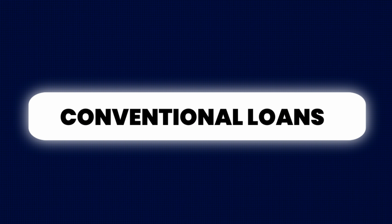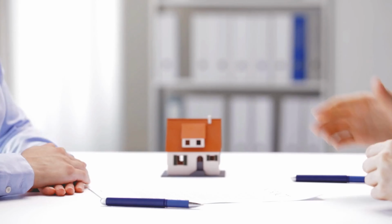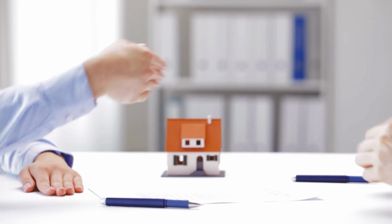So first is conventional loans. As the name suggests, these are the type of loans that the majority of Americans sign up for. These are standard home loans that are not insured or guaranteed by the federal government. Instead, these loans are issued by private institutions like banks or credit unions, etc.